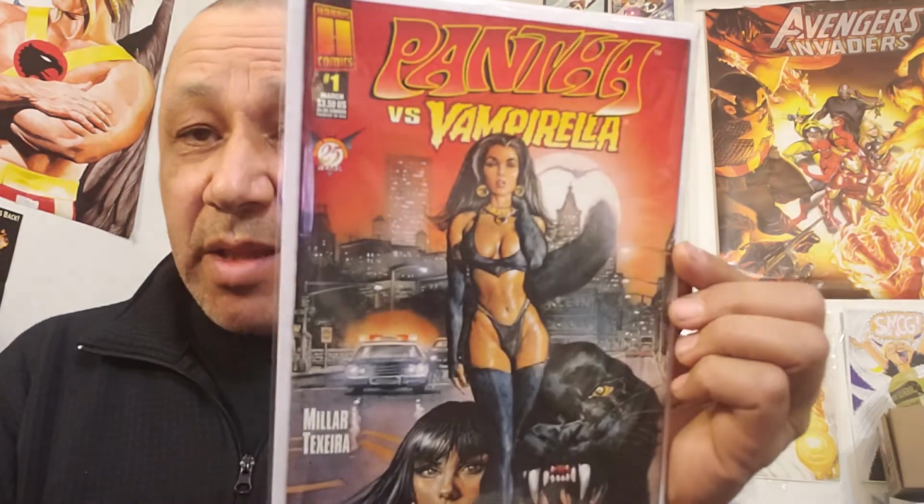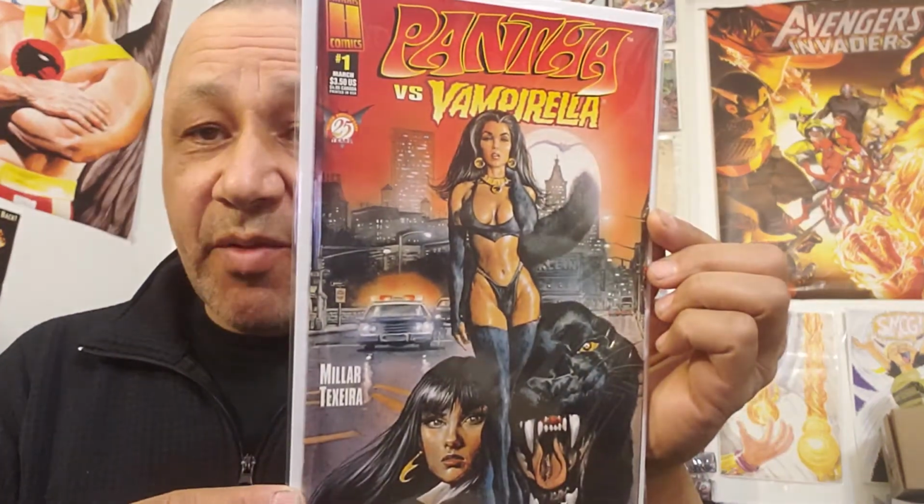This one's violent. I don't know if I'd have picked it up if I'd seen it, because I grabbed it, and when I got home, I looked at it, I'm like, oh man, because I saw number 3 or 2 of this one, and I didn't pick it up because I didn't want the violence in it. But it's beautiful artwork by Mark Texiera. This is Panther number 1. $1.75 for this one. Beautiful artwork.